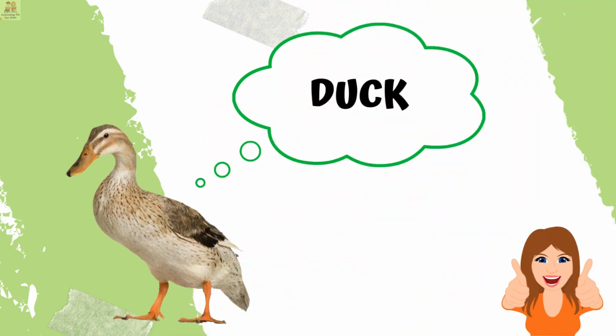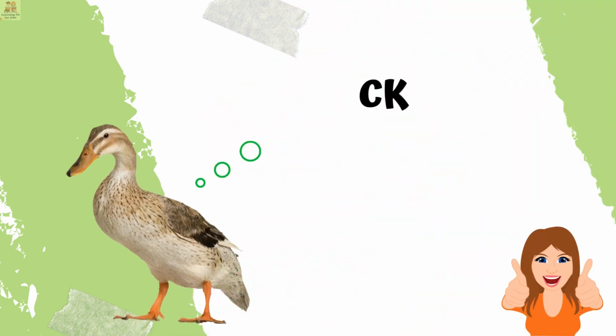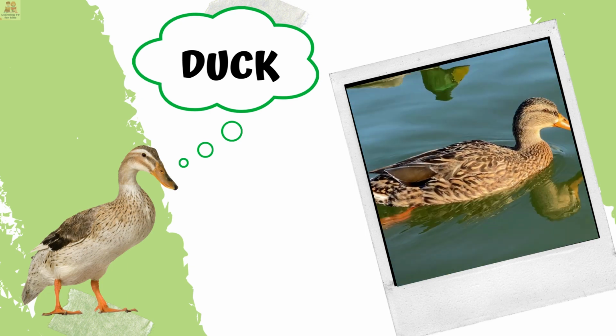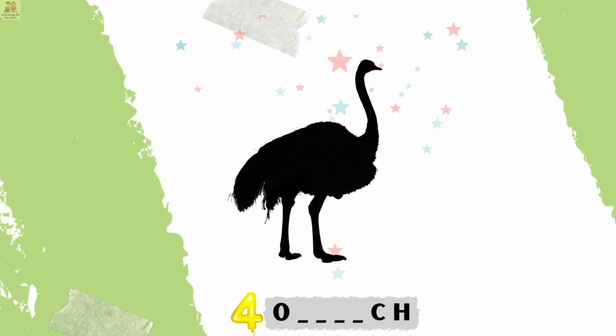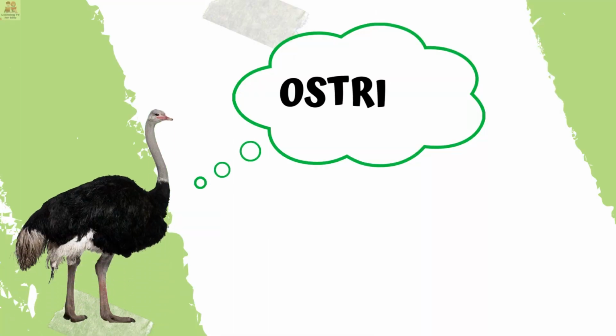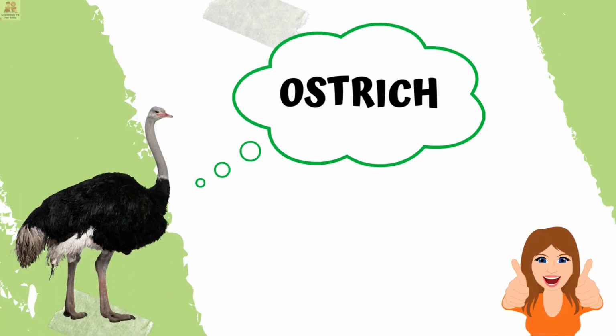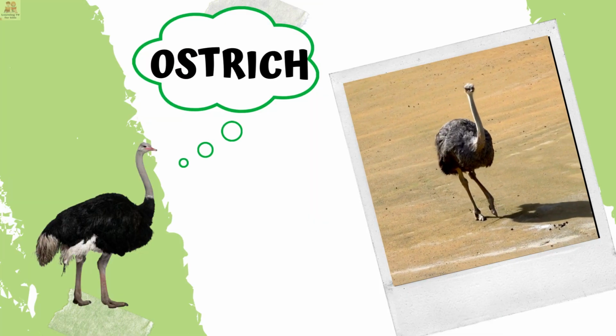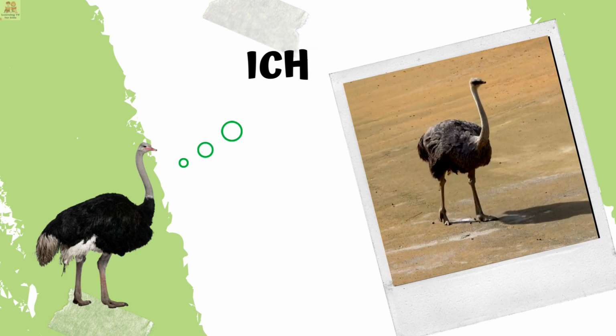That's a duck. They are really good swimmers. D-U-C-K, duck. Guess this one that starts with O and ends with C-H. That's correct, it's an ostrich. These are the fastest running birds on the earth.